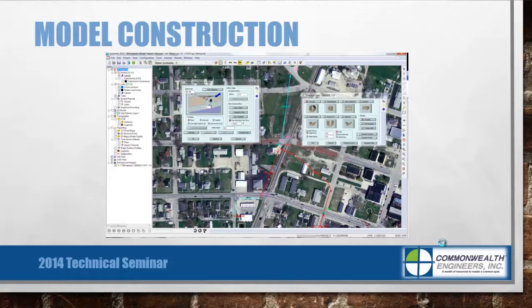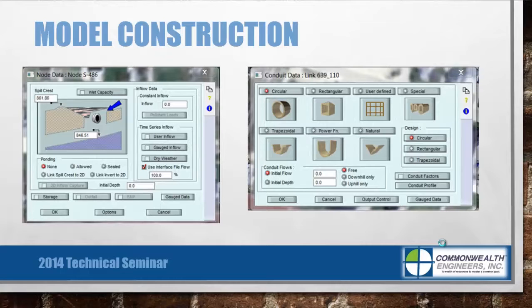And finally, some topographic information. I mentioned the elevations for the manholes, but that's important obviously for water systems as well, because that's going to affect our flow. So how do we build it? Well, it's really all about nodes and links. It's not very pretty to look at, but the nodes are going to be your junction points in a water system. They're going to be mainly your manholes in a collection system, and the links are going to be your conduits and your piping.